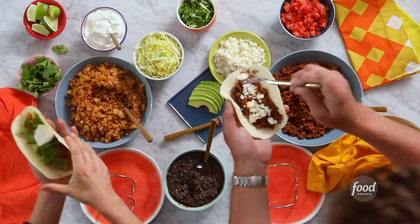I'm putting this for me. I made it for you. I was making this for me as well. Well, then I'm taking that back. You know what? You eat your own taco. I'll eat my own taco.